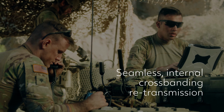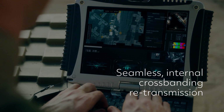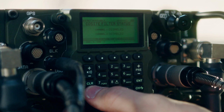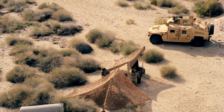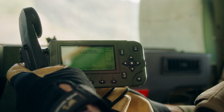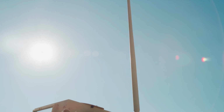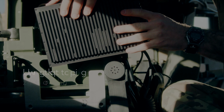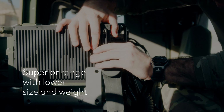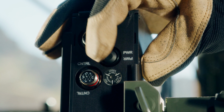Crossbanding to different waveforms is seamless during retransmission. This happens internally with no external cabling. Simultaneous 2-channel operation aligns communications at all levels. The PRC-162 produces 20 watts of internal power, giving the radio superior range for both channels, running on any waveform. This results in size, weight, and cost savings.